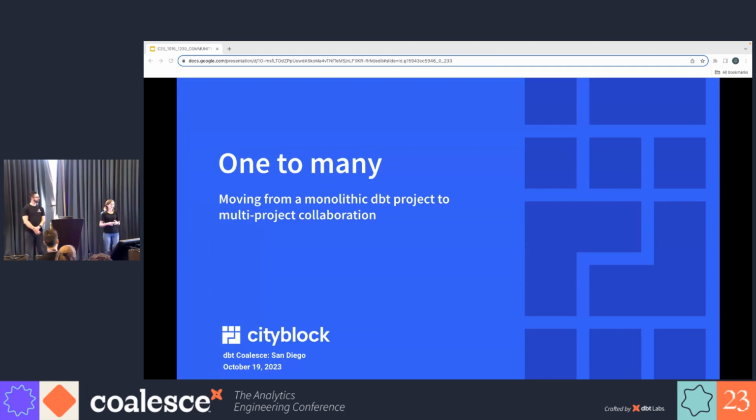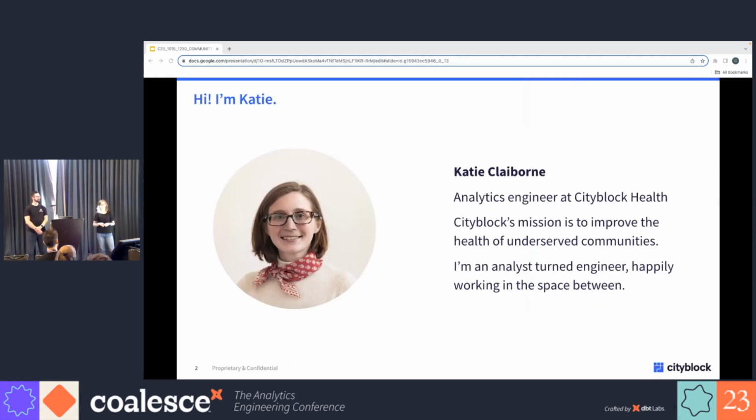That said, we'll get to it. The title of our talk is One-to-Many, moving from a monolithic dbt project to multi-project collaboration. My name is Katie Claiborne, and I'm an analytics engineer at Cityblock Health. Cityblock's mission is to improve the health of underserved communities, and my part in that is as an analyst turned engineer. Maybe some of y'all can relate to this career trajectory of wandering your way back in the stack and finding a niche between the two disciplines.